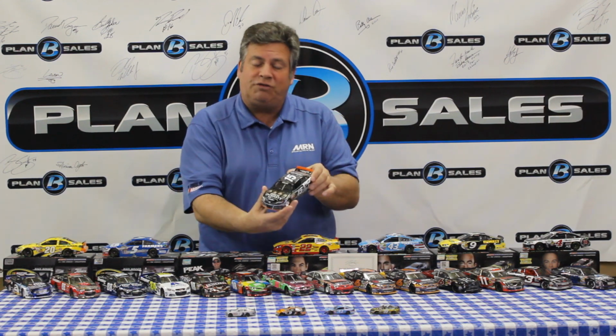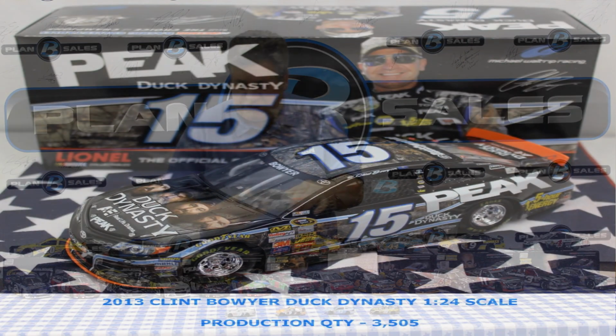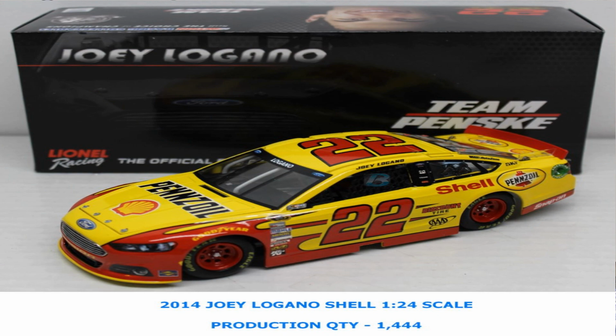All right, one of the more popular cars that we've had over the course of time, the Duck Dynasty car with Clint Bowyer, the Peak Antifreeze Toyota. The Duck Dynasty car is now in stock and available as well. Joey Logano's Pennzoil Ford, man, they've been strong this year. And this, a good-looking race car.